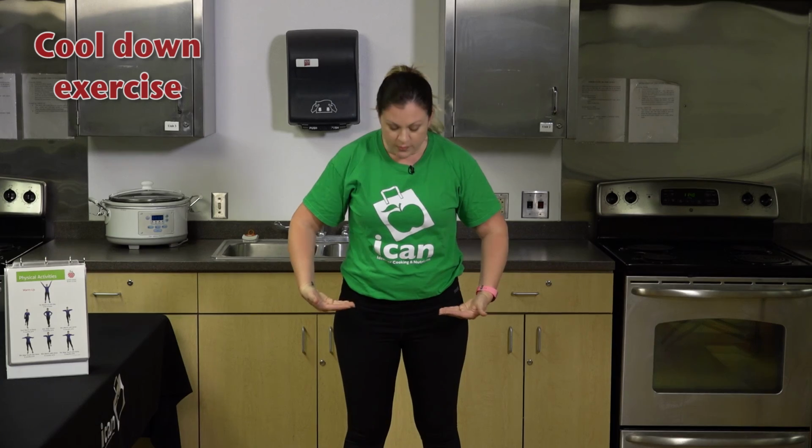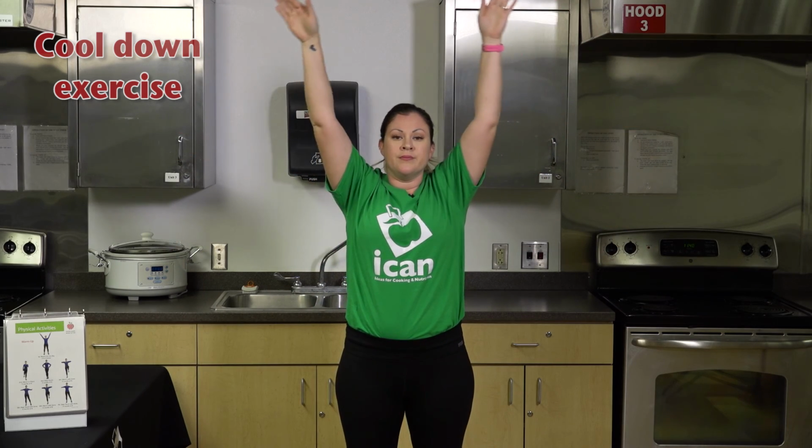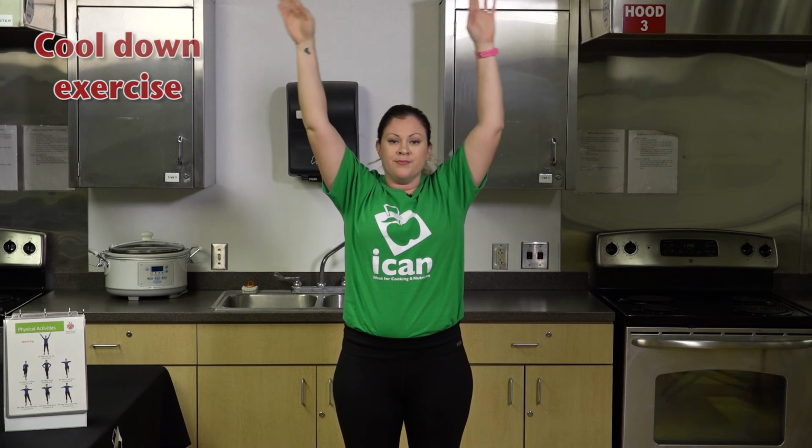I want you to begin this exercise by breathing in, moving your arms up, and breathing out when you move your arms down. In, and out. One more time. This helps calm your body down after an exercise so that, especially if it's in the evening, it helps slow your body down and your heart rate isn't going as fast.